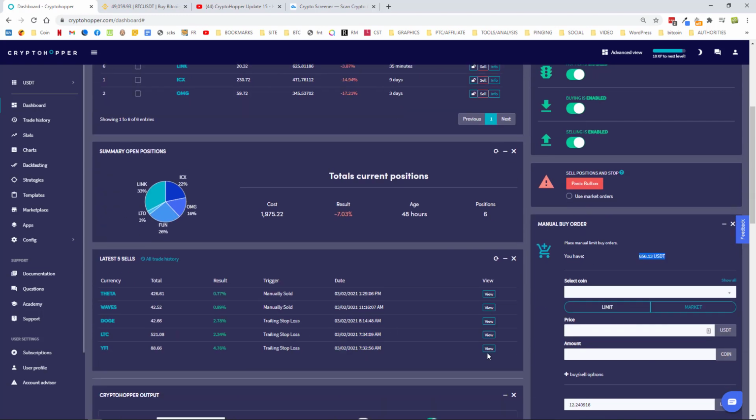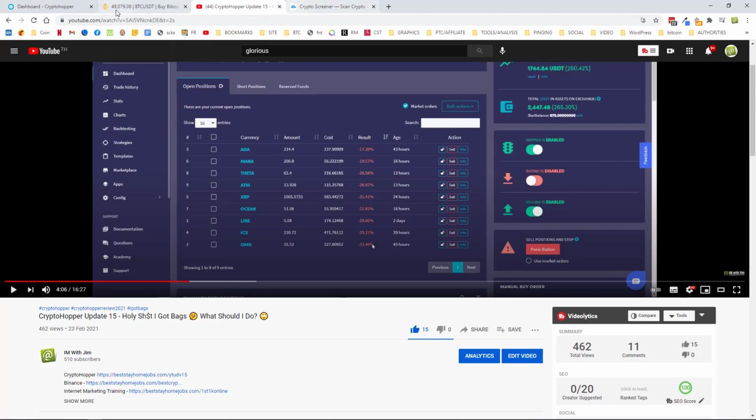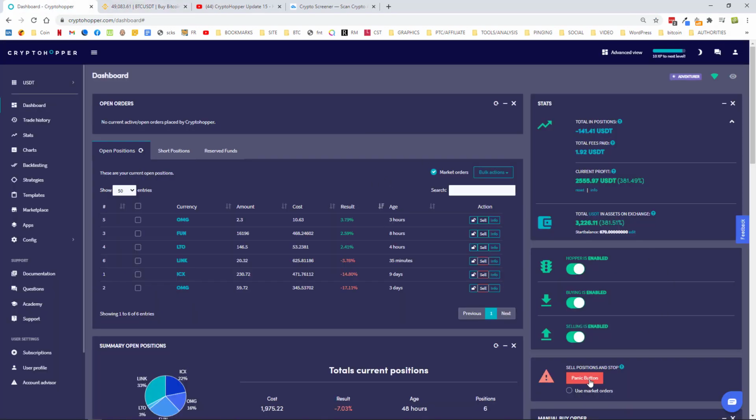And that's how I deal with my bags. This is why you never ever panic sell anything, guys, because I tell you what most people do when they get on CryptoHopper. They go yay, they're trading away and making good profits, and then of course eventually Bitcoin does this and they're holding bags and they go, oh my god, what a load of crap, I'm getting rid of this CryptoHopper. And then they go, what a scam, and they panic sell and they lose all of this, right?